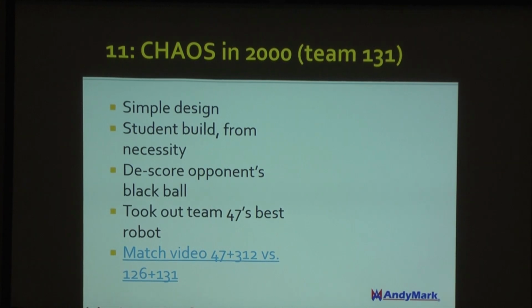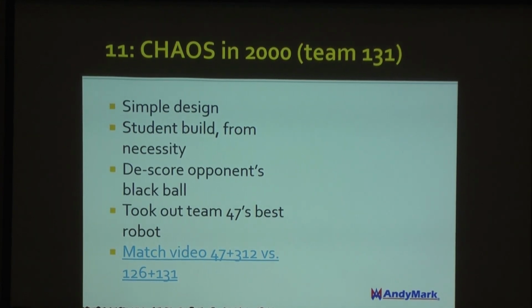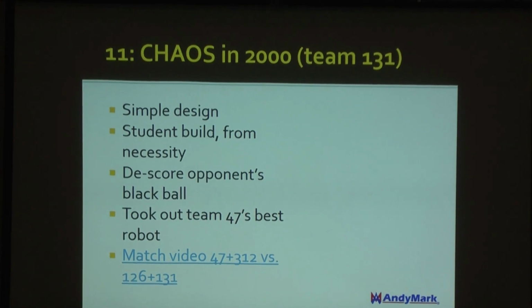Team 131, I don't have a picture of the robot, but they had a really simple design in 2000. I remember talking to Dave and Nancy Kelso, who are the teachers on this team, and I was on a team. We were at Disney World. I ran into Team 131. I said, how you doing? And they said, we're great.